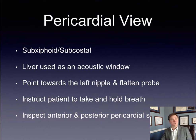So a little bit more on normal anatomy with the pericardial view here. You can do it, as I mentioned, subxiphoid or subcostal. You're using your liver as an acoustic window. You want to flatten the probe and point it towards the left nipple. If you need to, instruct the patient to take a big breath and hold it, and then you want to fan a little bit to inspect the anterior and posterior pericardial space.